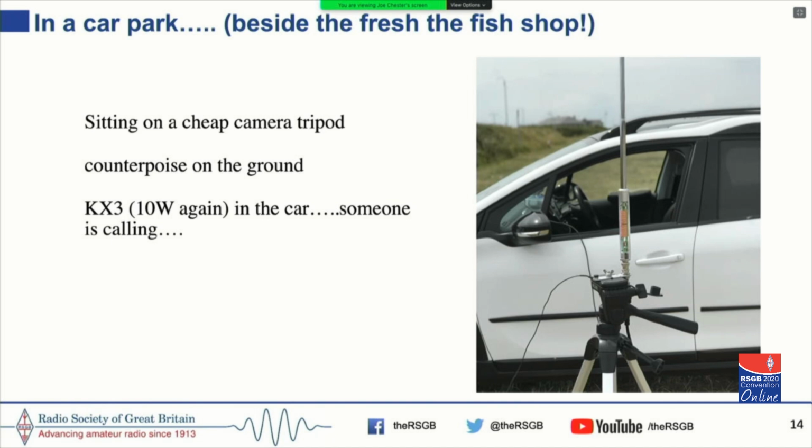Now, my XYL has gone off to buy some fresh fish for dinner, so I don't have very much time. I hear someone working a pile-up on 14.2. He never calls CQ or QRZ. I listen for a few minutes, and then I hear "QRZ, listening 10 up." He's doing the splits. Now, the KX3 has 2 VFOs, so it's only a half minute's work to set one to his listening frequency. He's still hammering away.